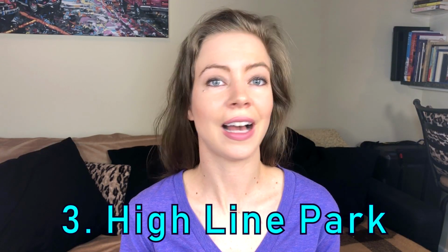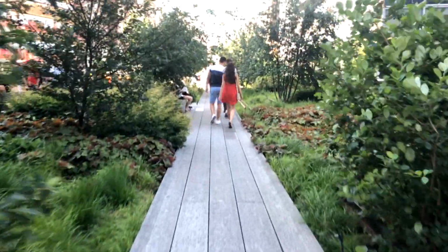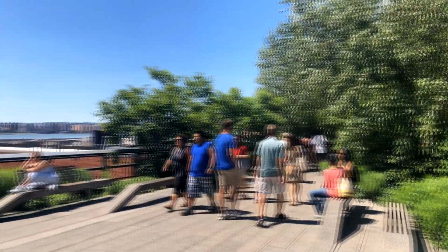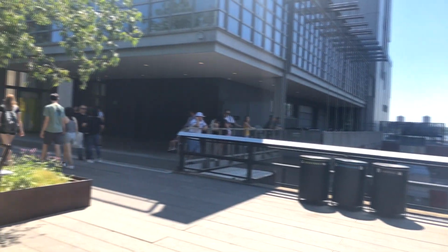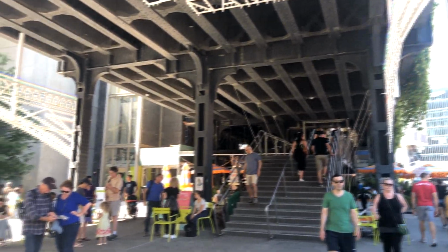Number 3, the High Line Park, which was completed in 2009, so it's relatively new still. The High Line Park is a 1.5 mile long elevated linear park on the west side of Manhattan. It runs from Gansevoort all the way up to 34th Street. There's 11 different entrances along the park. If you go in the first entrance, it really won't take you that long to see all of it.